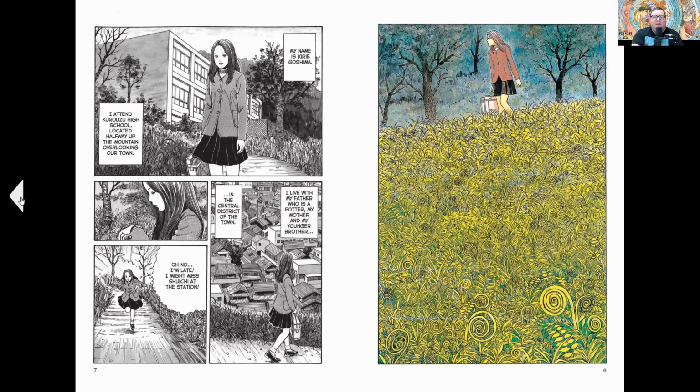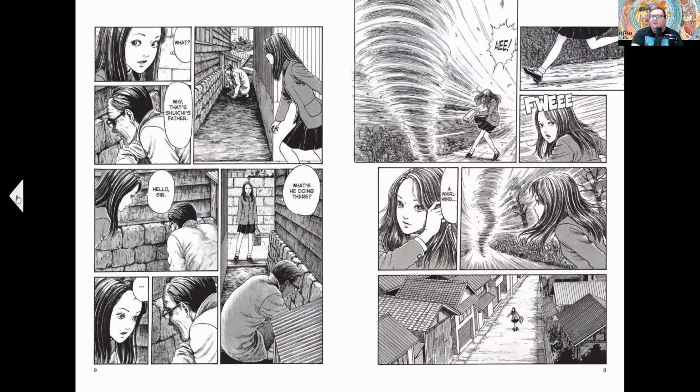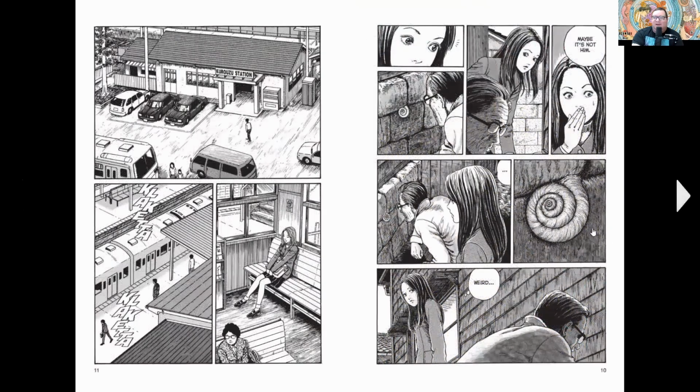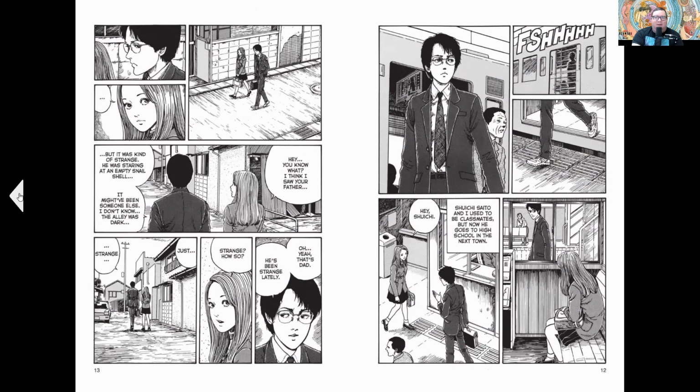So he's visiting and potentially coming back. So we see some more interesting spiral things with this town. There's always weird dust devils, or this old guy's acting weird. This is actually Shuichi's father. And she tries to get his attention, but he's not even paying attention to her because he's too busy looking at this snail. Then we meet Shuichi, and he's kind of standoffish.